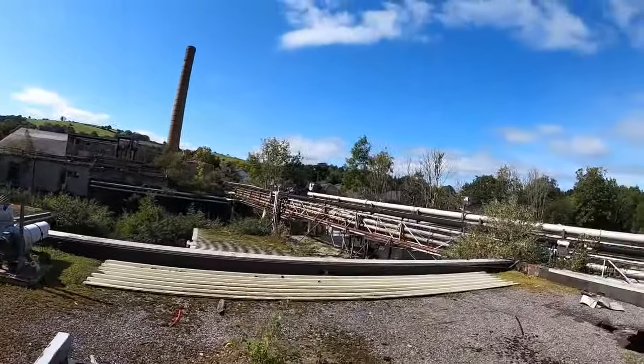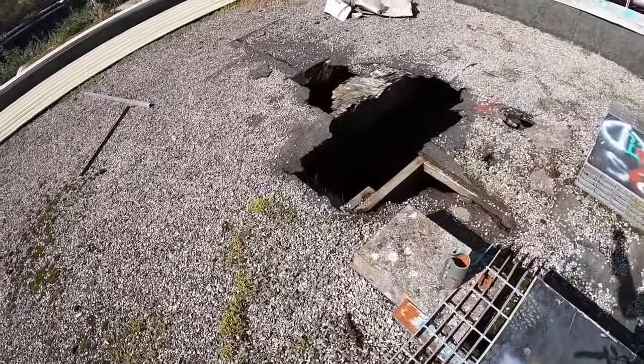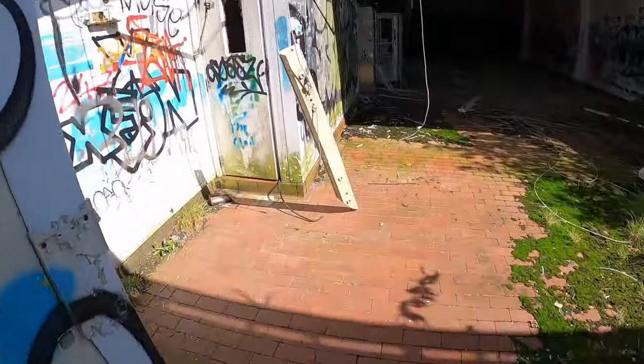So, yep, this is the ceiling, the roof rather, not the ceiling. Look at that. We don't want to fall down there, do we? Do we, lads? We don't want to fall down that.